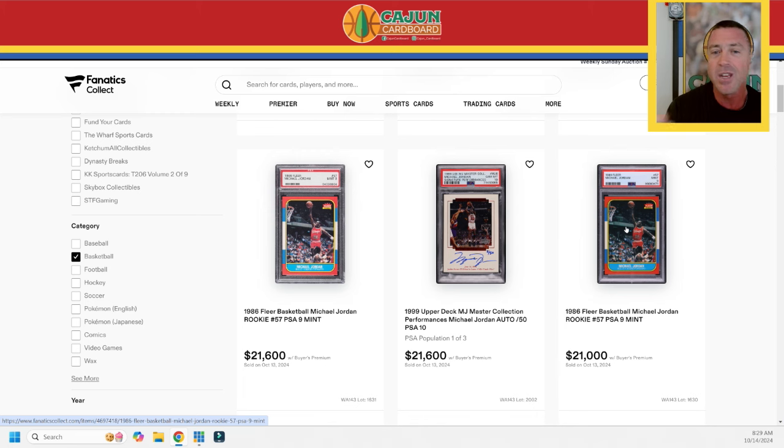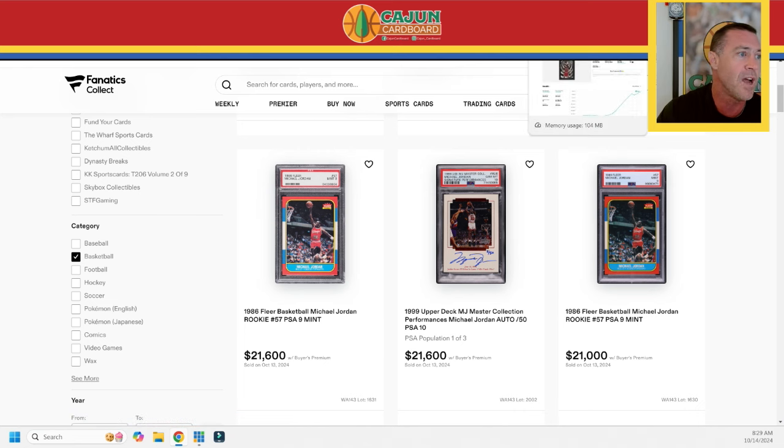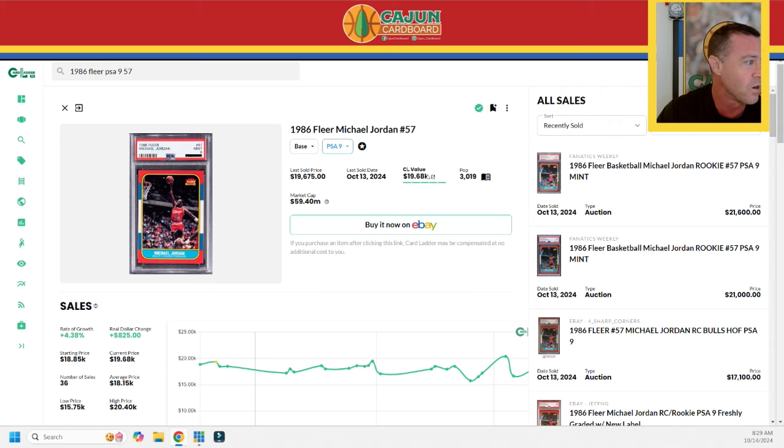The 86 Fleer is a little bit easier because there's only one of them and there's 25 Star cards, right? And again, we're comparing apples to oranges here because the Star card is more rare than the 86 Fleer, but I knew what would happen is when the Star card started to come back, the 86 Fleer would start to move a little bit, and those people that believe that this is the true rookie card would start to buy it. Well, we've got two sales last night of $21,600. Again, not the rarest card in the world. This is a pop 3,000 card, but two great sales on Fanatics last night.